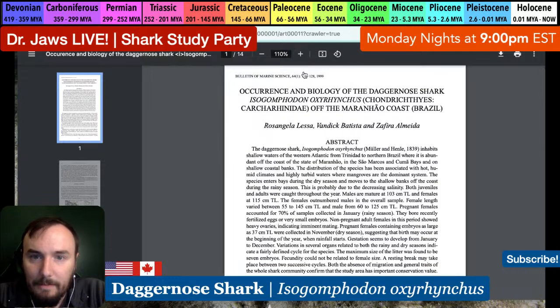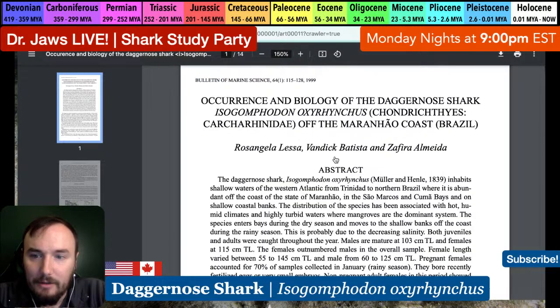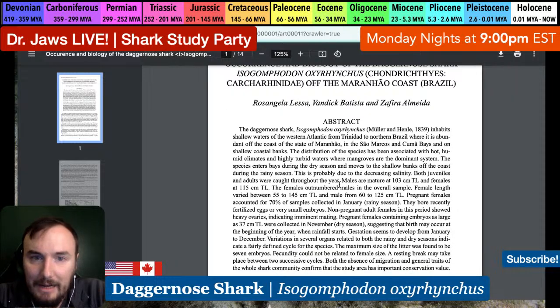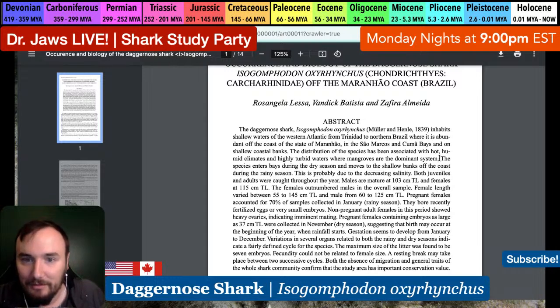Let me zoom in so we can get a better look, just in case there's something cool, well, maybe not that close. The daggernose shark inhabits shallow waters of the western Atlantic from Trinidad to northern Brazil, where it is abundant off the coast of the state of Maranhão and the São Marcos and Cuma bays and on shallow coastal banks. The distribution of this species has been associated with hot, humid climates and highly turbid waters, where mangroves are the dominant system. Okay, this is really cool. This is more details, and I'm excited for this.